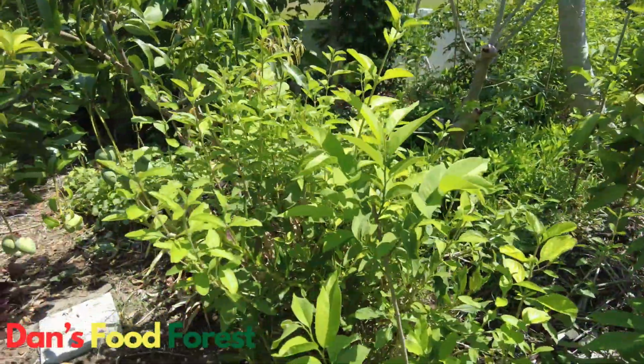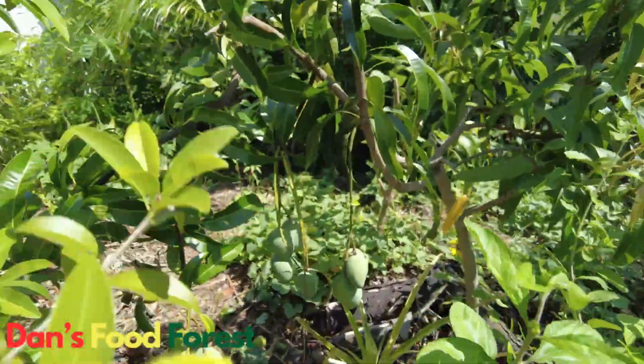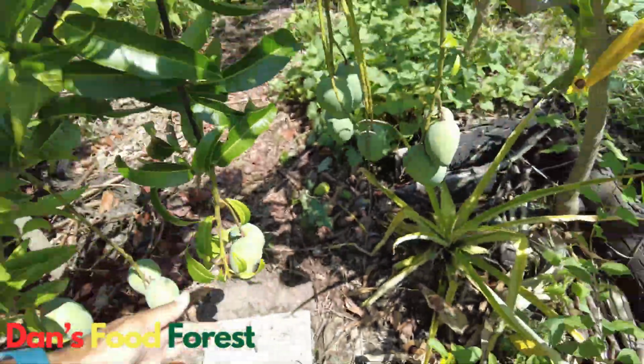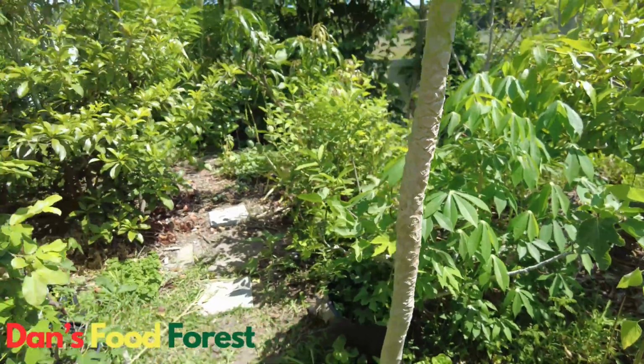We probably need a little bit more rain to plump them up. Even though sometimes you like the drought with mangoes, because the more drought you get with fruits on the whole, the sweeter the fruits are. So we have a lot of mangoes going on here in the food forest this year, which is good.